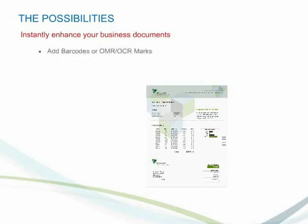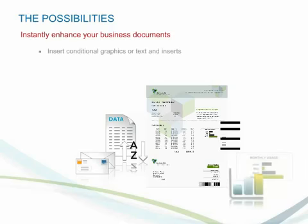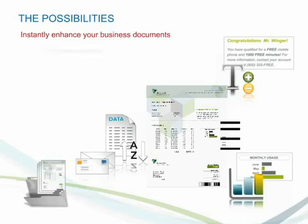Why not take the opportunity to insert other elements such as barcodes or OMR marks, or automatically execute mail sorting and address cleansing? Using PlanetPress Suite, your documents can be enriched with anything such as conditional graphics. You could also print brochures or inserts at the same time. In addition, you can automatically create electronic copies of your documents and archive them for future reference.